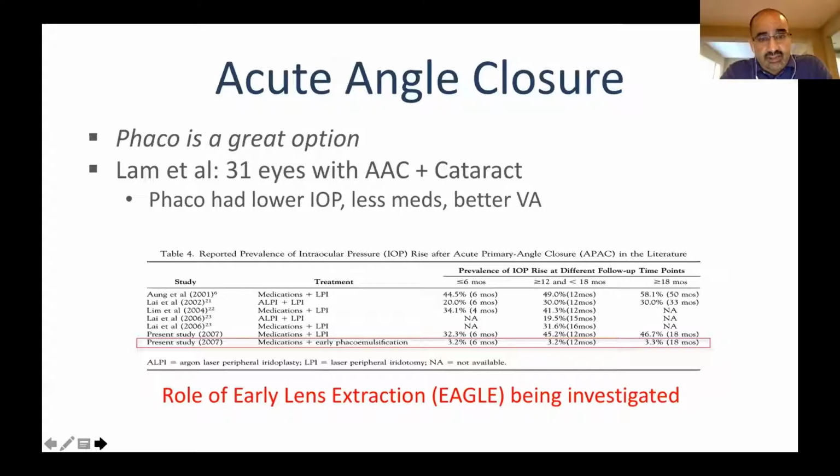Dr. Lamb studied this in 31 eyes with acute angle closure and cataract surgery and found that Phaco had lower IOP, less medication, and better visual acuity compared to the standard of doing a laser peripheral iridotomy. And you can see here from the table the comparison of the present study. This is the Lamb study with 31 eyes, showing that the prevalence of IOP rise at different follow-up time points is very favorable for the cataract surgery versus medications and LPI.